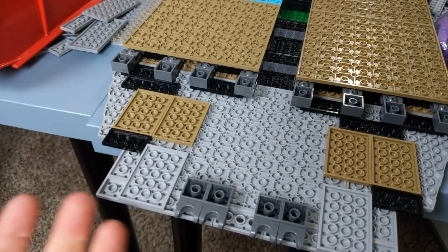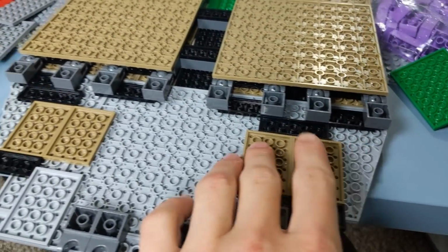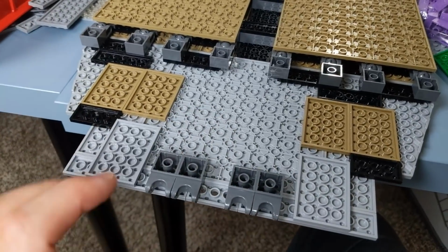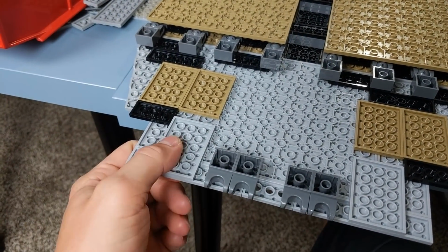I honestly don't know why I wasn't thinking about that. So that means I'm going to need to order in more of these plates and these, and I still haven't 100% decided on the color. It's kind of frustrating because light bluish gray looks good and dark bluish gray looks good. So I really can't decide which one I want to do.